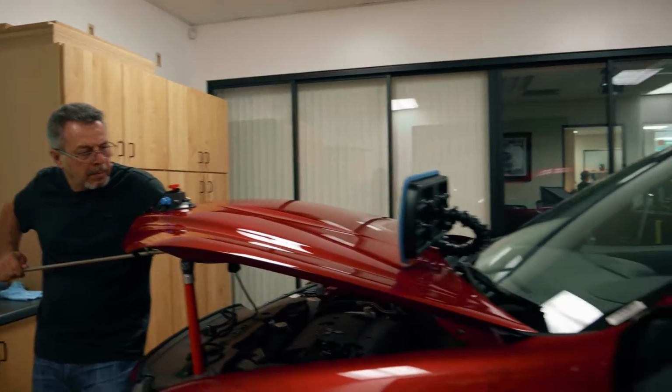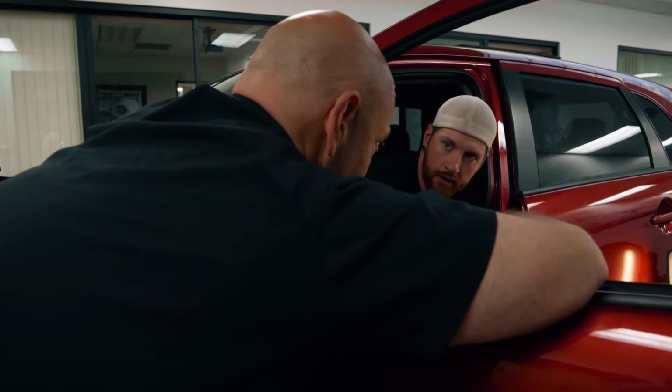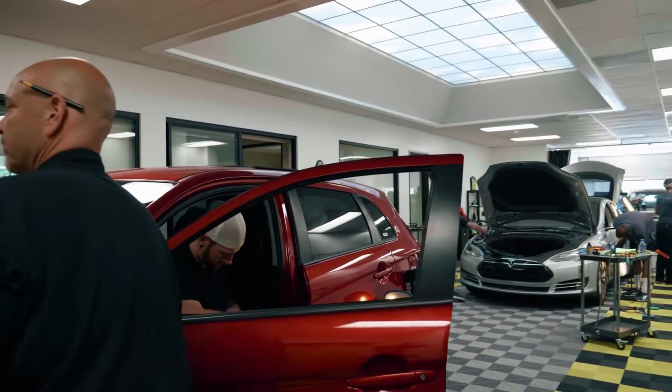Good. Are you using that as a twist or as a push? As a push. Okay. Because don't forget, that's a ratchet handle. So if you get in a situation, you might turn the handle and you can use it as a twist too if you need to. Yeah. Good.